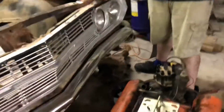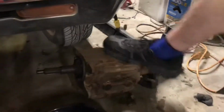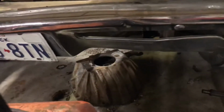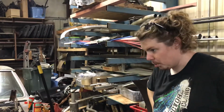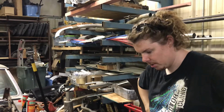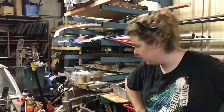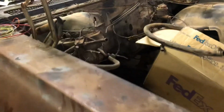Well, there's half the transmission down there. Yeah, the bell housing's under the engine bay, sagging off the four speed right here. We really need to roll this whole thing back onto the trailer and bring it to a car wash and pressure wash it, because it's nasty. The engine bay is absolutely caked in stuff. It's 50 years of stuff.